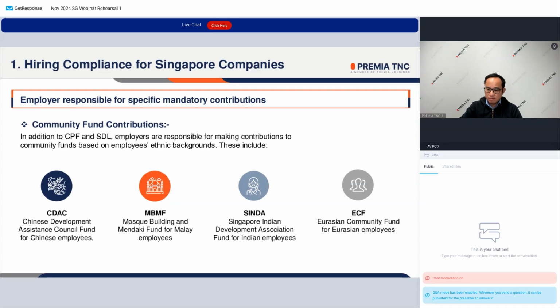Community funds contributions. In addition to CPF and STL, employers are responsible for making contributions to community funds based on employees' ethnic backgrounds. This includes CDAC, Chinese Development Assistance Council Fund for Chinese employees, MBMF, Mosque Building and Mendaki Fund for Malay employees, SINDA, Singapore Indian Development Association Fund for Indian employees, and ECF, Eurasian Community Fund for Eurasian employees. These contributions are typically small, fixed amounts that support community welfare and educational programs, deducted from employees' wages.